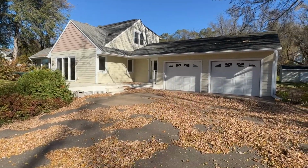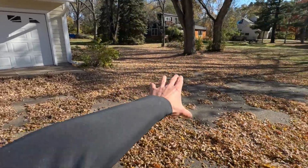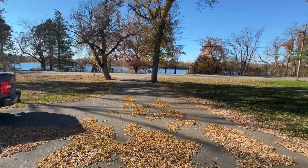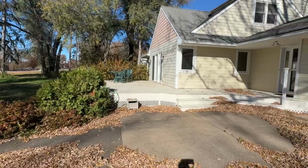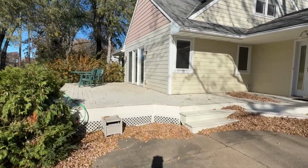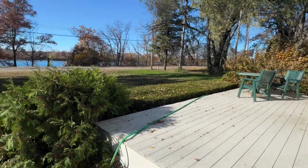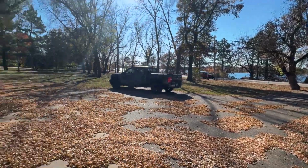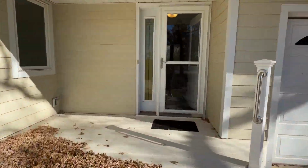As you can see, we got a two car attached garage, ample amounts of parking space. You've got a little turn off here so you can easily pull straight out onto the road. So give you guys a quick shot of the outside. You have your wraparound front deck here to look out at the lake. Absolutely stunning, especially this time of year. So we'll go on through the front door, check it out.